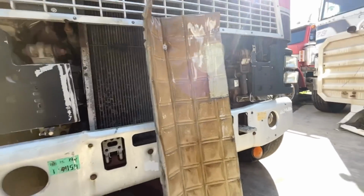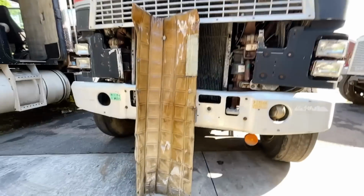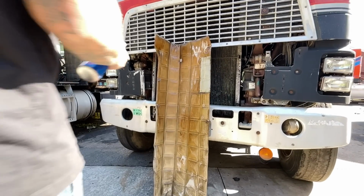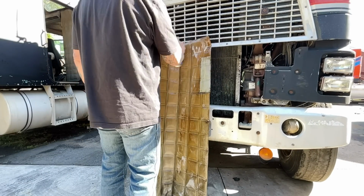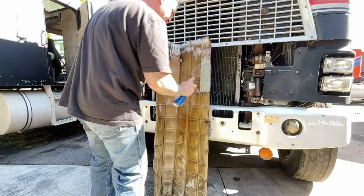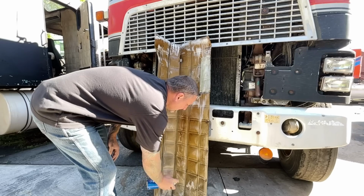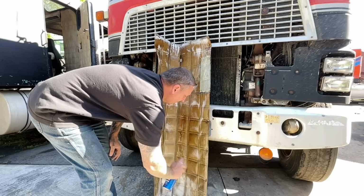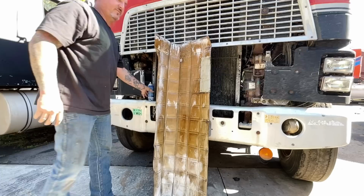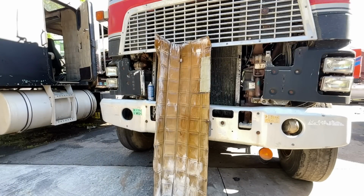All right, so there's the color difference right there. And we're just gonna put some of this multi-surface cleaner on it and just let it sit. But this is the factory color, and this is the 30 years of cigarette smoke color, or however long you think this truck was in service. Let me get a brush. Long time. Long time.